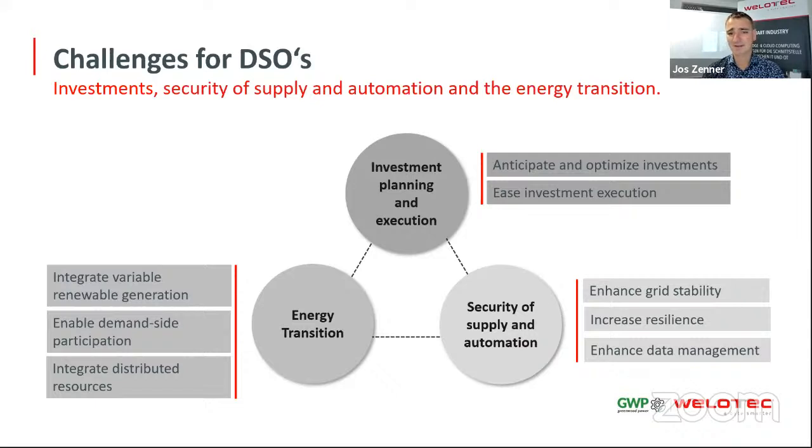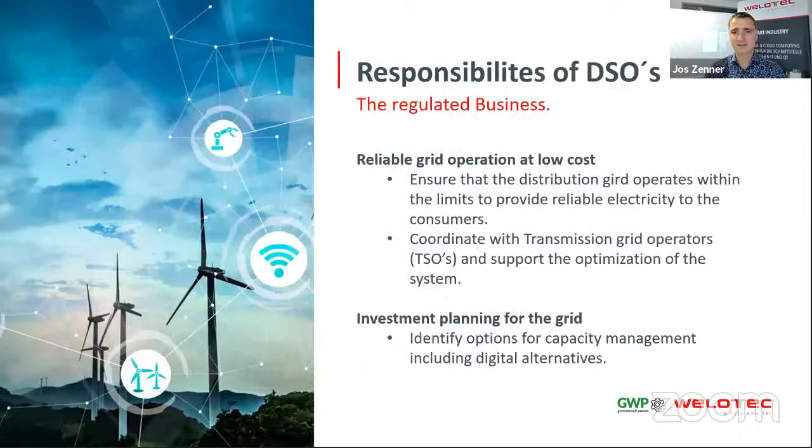And at the same time, they also need to make sure that the grid is stable, that there are no power outages, and that there is data. That's the reason why the responsibility of the DSO is, beside ensuring that the grid is operating perfectly within its limits, also to coordinate with the transmission grid operators to optimize the system and reduce the cost. And of course, and this is the most important part, the investment planning for the grid.